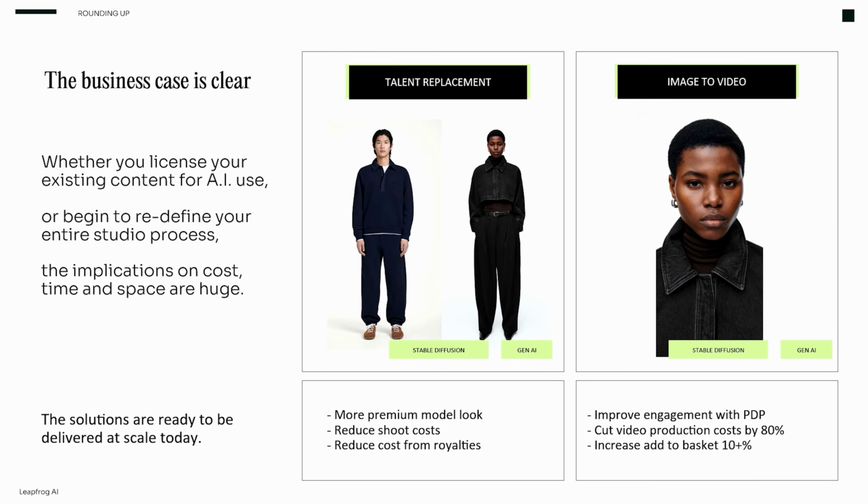But I think for our case with AI, whether you license your existing content for AI use, or you want to begin to redefine your entire studio process, it's not that you have to jump in and do the full thing. You don't have to do all of it, but you can start to implement the solutions in individual areas. And so whether you want more premium models, reduce shoot costs, reduce the cost from royalties, improve engagement, cut production costs, basically the benefits are endless. And when you tell brands that they can cut costs, they do tend to like it.